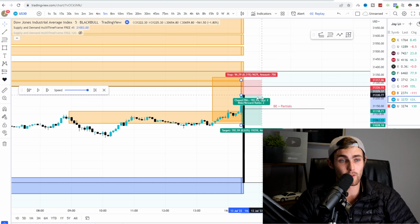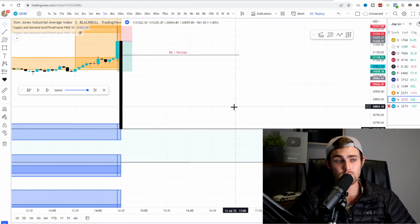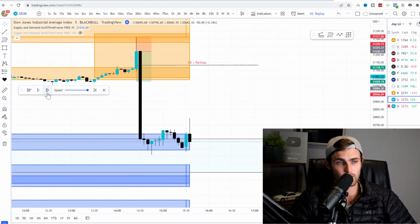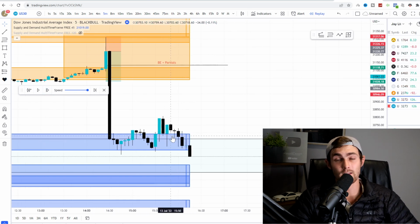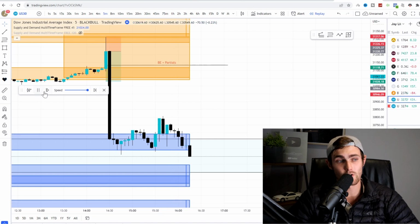So this was another win over here. We can now go and delete the supply zone. We've now tapped into our 2-hour demand zone. So let's go and see if we get any buy confirmation. So we can go and run this market. As you can see, the market starts to consolidate a lot in this demand zone because big banks and financial institutions are starting to buy off this demand zone.